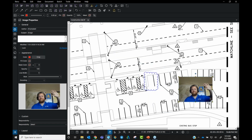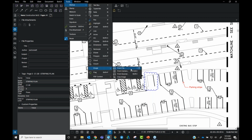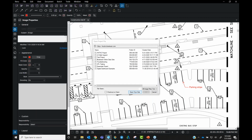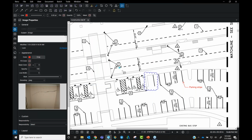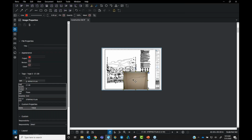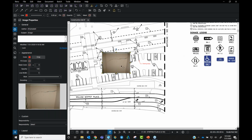Look at that, okay? So we can take pictures right there in real time, or again, we can also bring these in. Go tools, markup, image from file. And this is where I can bring in any images that I may have, again, stored on my local device. Now, I would recommend, this is one of those kind of tips too, when you guys go to place an image, click once and then hit escape.